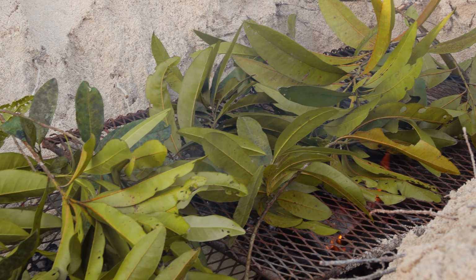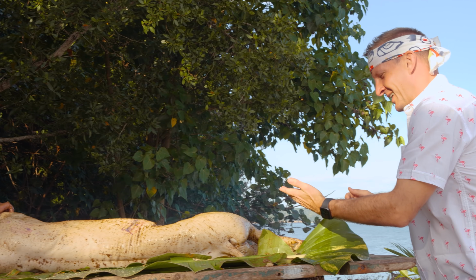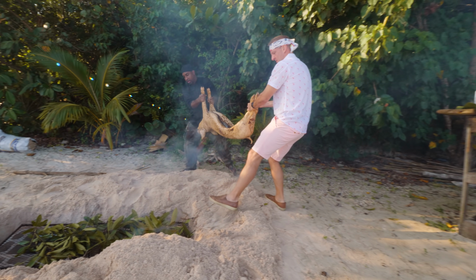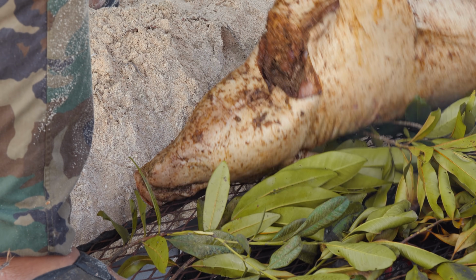Now, the most important step of this process, getting the pig tucked in for bed. You want the head or the butt? The head. All right, I got the butt right here. Yes, you do. All right, let's go. If we fail, we might end up having a raw pig covered in Gotta sand. Be careful of your step though. Should I step here? Yeah. All right, lay it down here.